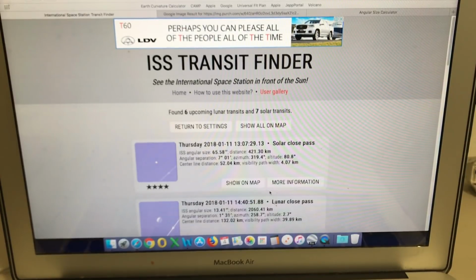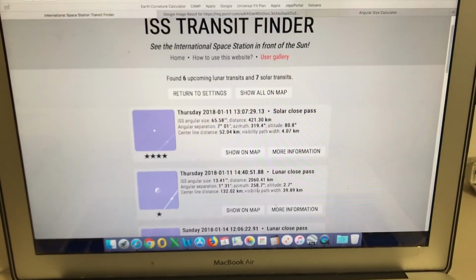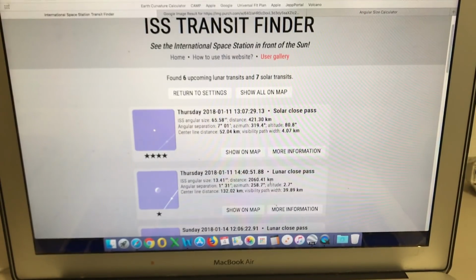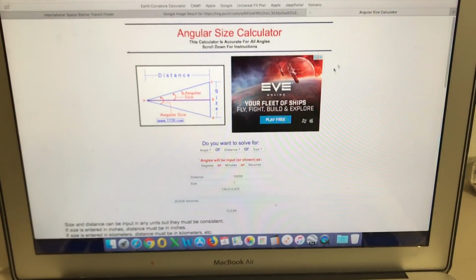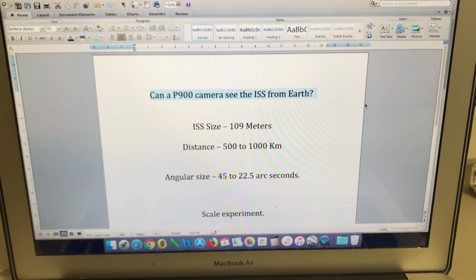So we're looking at an object that is 109 meters in size, and it is between 500 and 1,000 kilometres away. So what angular size does that result in? And for that, we can go to an angular size calculator, and we can input the size of the object, and we can input the distance of the object, and it will give us an answer in either degrees, minutes, or seconds. Okay, so what I've done is just tabulate some of those calculations on this next page, where we can identify the approximate angular size.